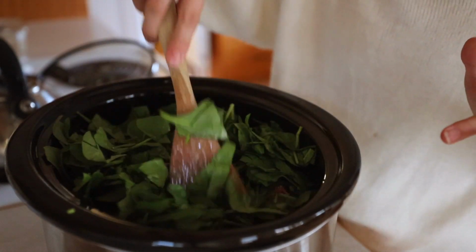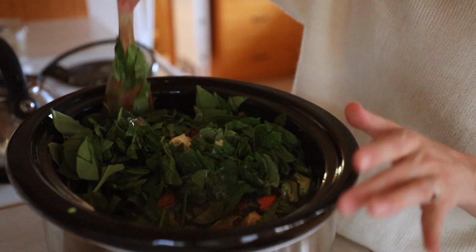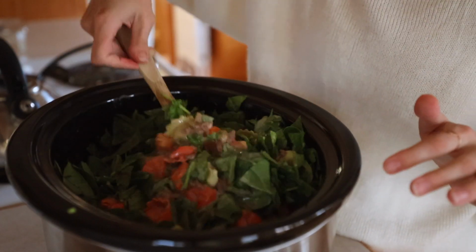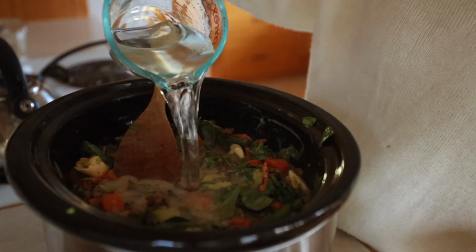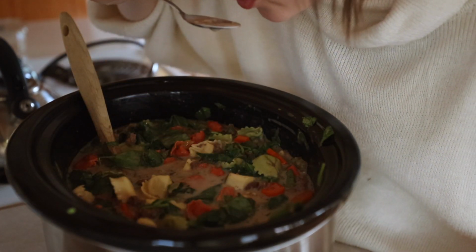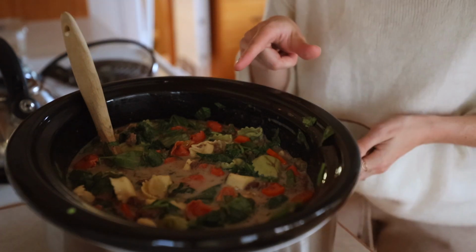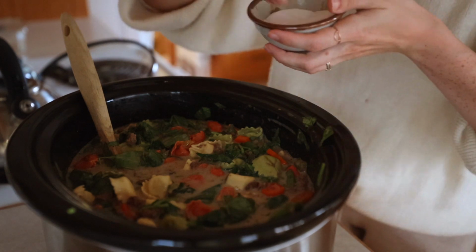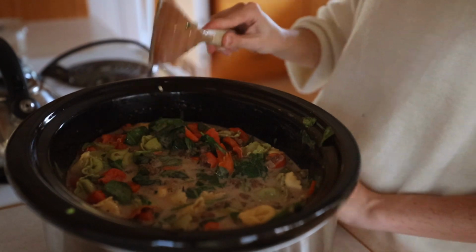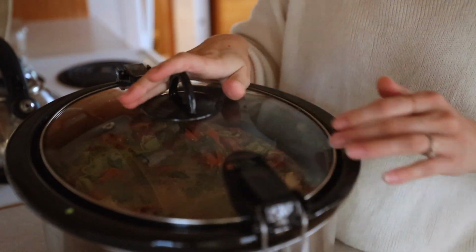Keeping in mind there are members of our family who are lactose sensitive, I've already added a lot of heavy cream to this. Instead of adding more milk, I'm just going to put more water in here and then add salt, pepper, seasoning as needed. Delicious. Hardly needs anything. Maybe just a tiny pinch of salt. We're gonna cover this, let it cook for another 10 minutes, and we'll be ready to eat.